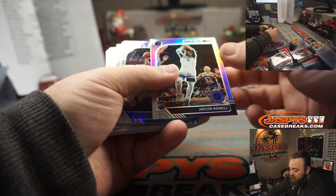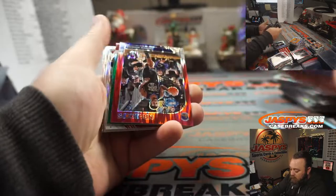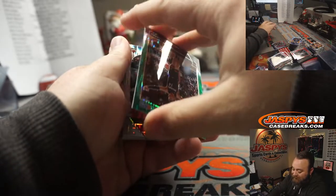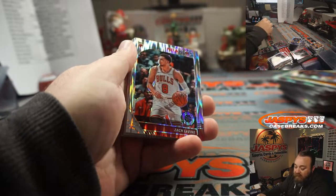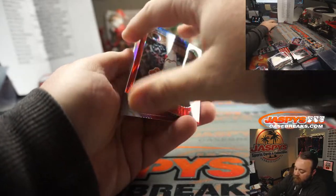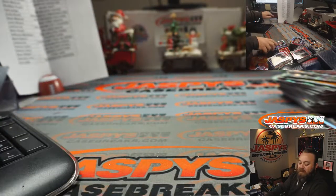Jaylen Nowell, rookie silver, Timberwolves. Andrew Wiggins, red, Golden State Warriors, Alfonso Mendoza. And our second Tyler Herro base green to 99. We got 2% of that card right now. Danilo Gallinari, red for the Oklahoma City Thunder, Johnny Ho. And Zach LaVine, silver for the Bulls, ends it.